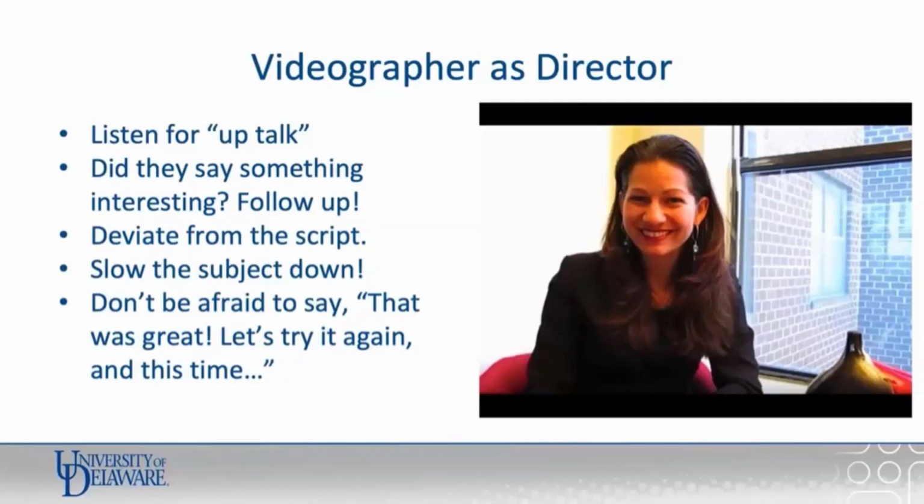It might feel a little bit unnatural to them to slow down, but it's all in their head. It's usually the fact that they're nervous, keying them up, that they feel like slowing down is too slow. But to you and the audience, it feels completely natural. Don't be afraid to say, that's great. Let's try that again.